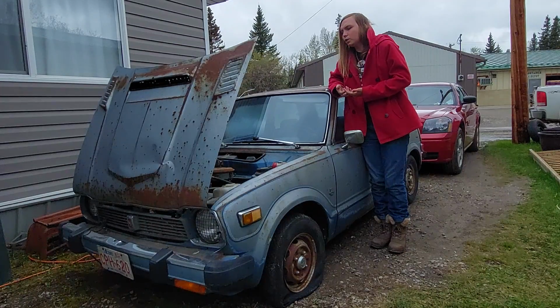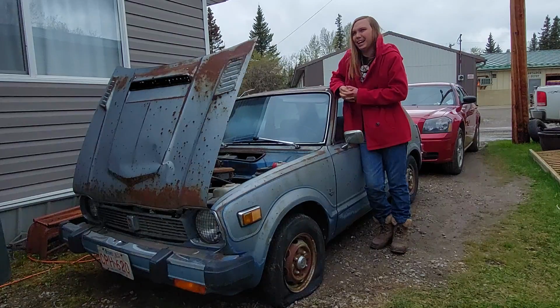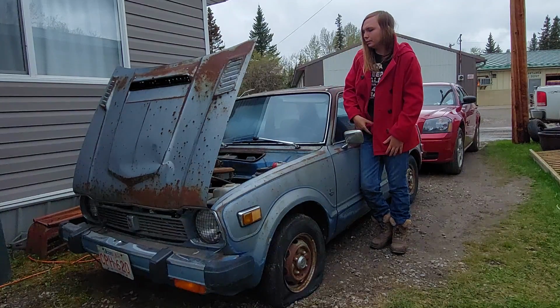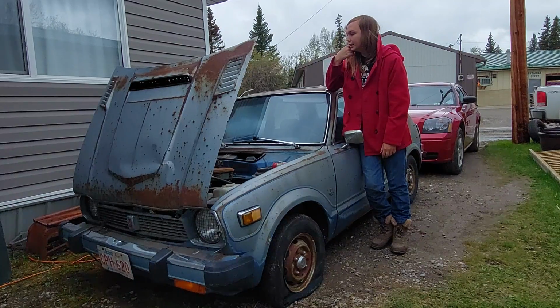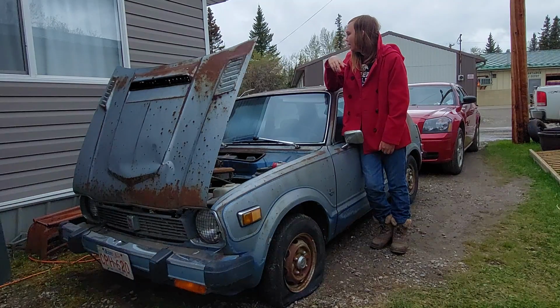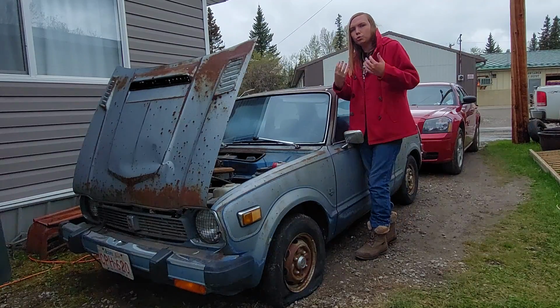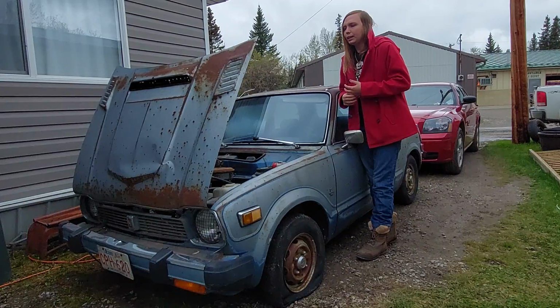But we've checked over it a little bit. Of course, we couldn't see if it ran, but honestly, with that in the start position, it might just run pretty easily. So I'm gonna have to do a little bit of investigation with that and see. The fuel tank smells fine, but we're still gonna drop the tank, and I'm gonna show you guys how to go through the fuel system and what you should do with a car that's been sitting.